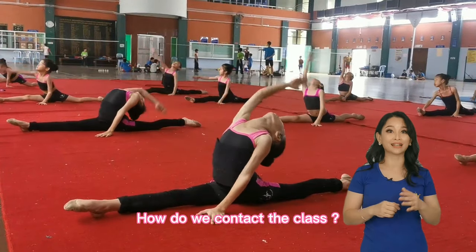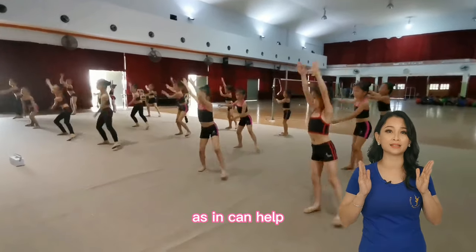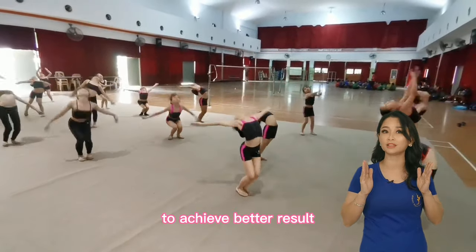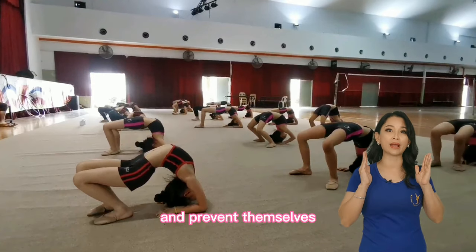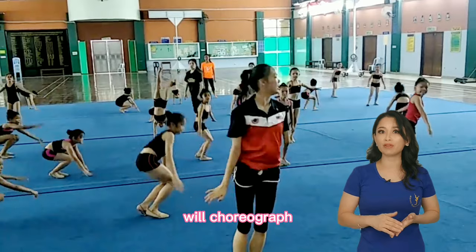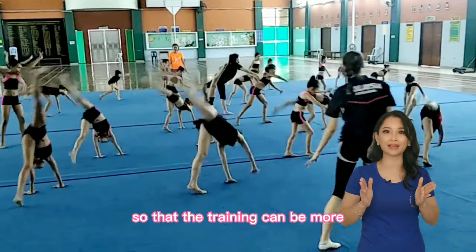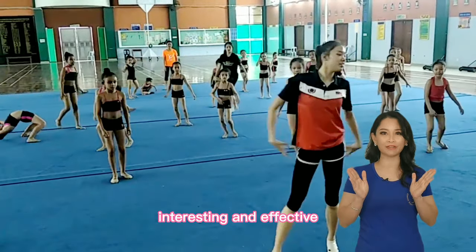How do we conduct the class? We start with warm-up. Warm-up is very important as it can help a gymnast achieve better results and protect themselves from possible injuries. Usually, we choreograph the warm-up with music so that the training can be more interesting and effective.